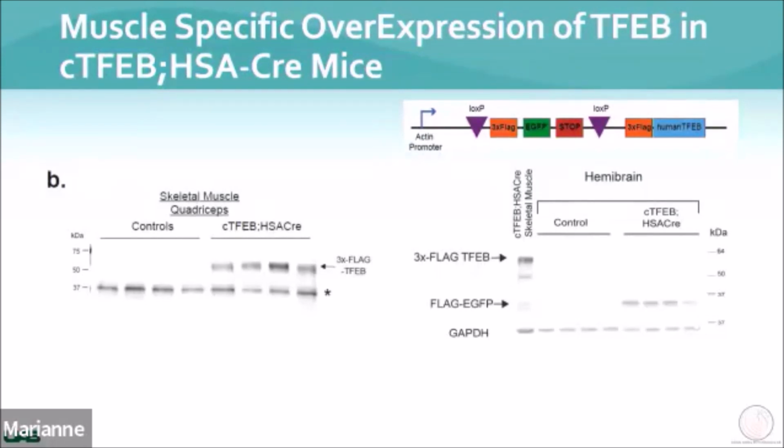We've done extensive characterization, but for the sake of time, today I'm only showing you an immunoblot of the hemibrain lysates of the same individuals. You can see a skeletal muscle positive sample here. There is no TFEB expression in the brain, but you can see the flag AGFP, which is this fragment right here before the stop codon, to confirm genotype identity.